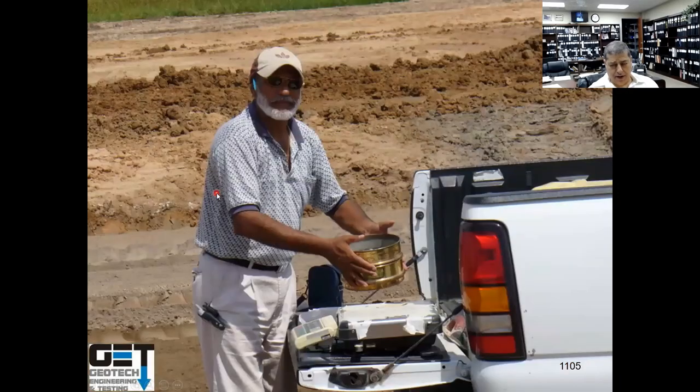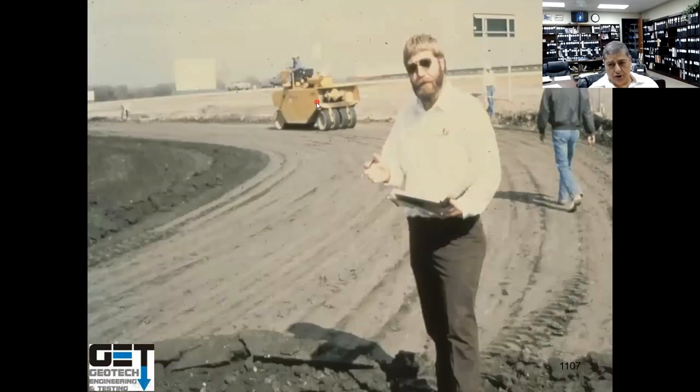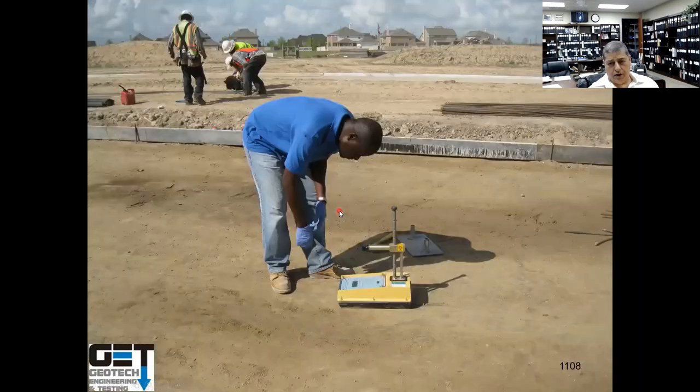Make sure you got proper gradation. Small pieces, you cannot have anything bigger than 3 inch in there. Compact it with a sheep's foot, seal it with a pneumatic. That's all you do, is check it with a density nuclear gauge.